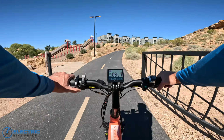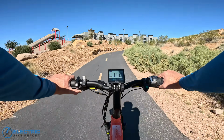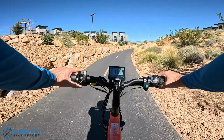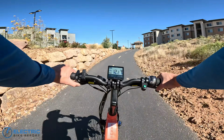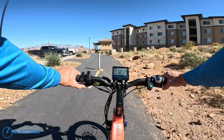But it's still, yeah, we are gonna make it. And it is picking up speed, and the motor's still quiet. I hear the chainring, actually, the gears spinning more than I do the motor, which is kind of nice. Kind of more natural sound to it. So let's go to the tape and see how this did.